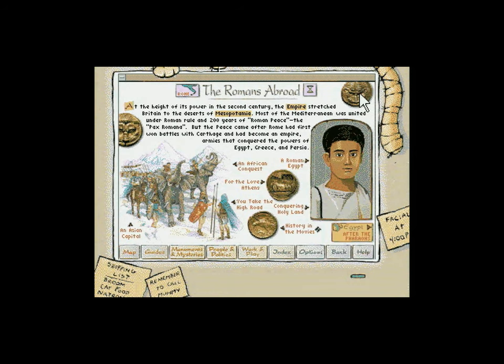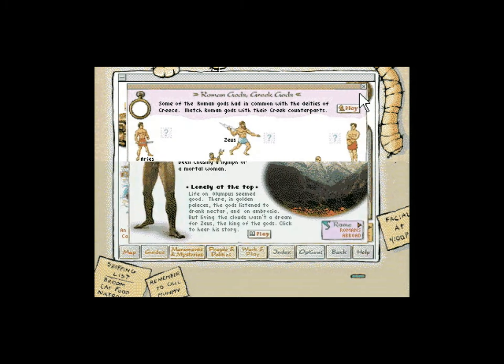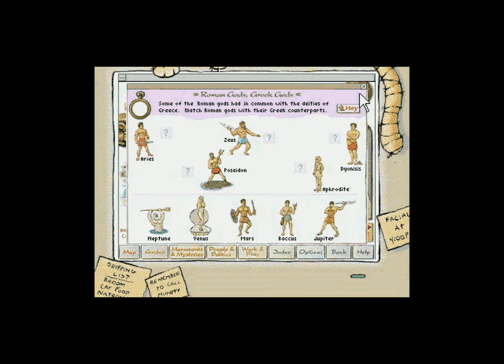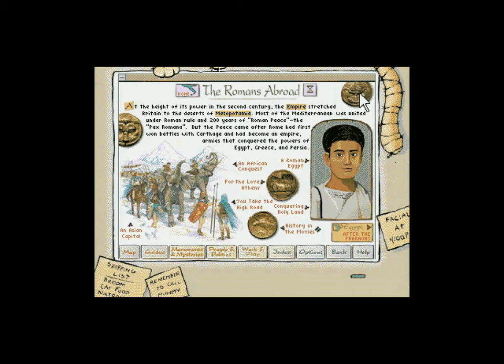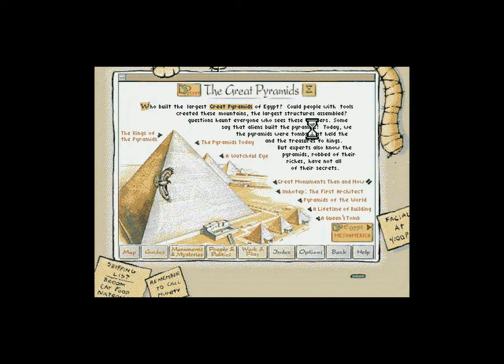Throughout your journeys, you'll never get bored. Movies, stories, even games will keep you entertained. Want to get someplace in a hurry? Try the index. You can see all the articles at once or search for a particular topic. Find something you really must have?